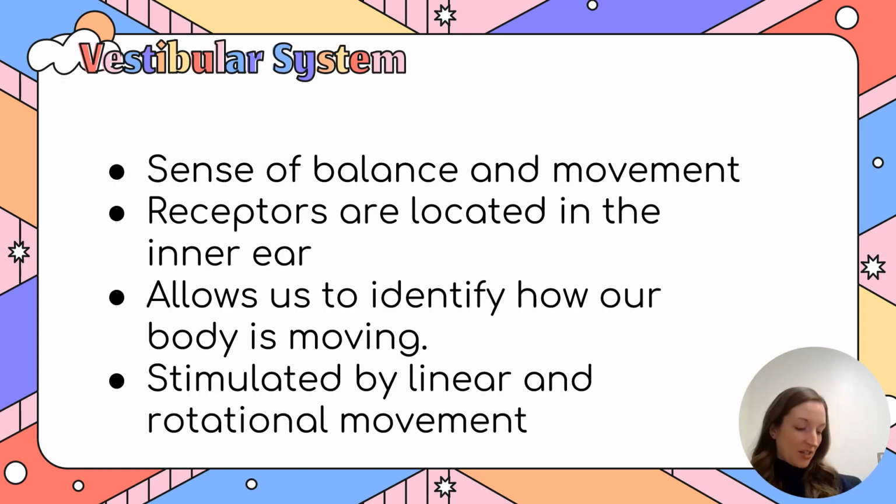The vestibular sense is our sense of balance and movement. Receptors are located in the inner ear and allow us to identify how our body is moving. It's stimulated by linear and rotational movement. So linear movement would be like a traditional playground swing that goes back and forth and back and forth. And rotational movement would be something that spins like a sit and spin or a merry-go-round. There are these canals in your ear that kind of curve around each other like this. And when you move in different directions, different canals are stimulated.